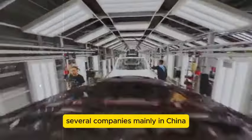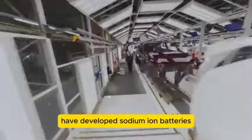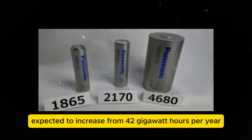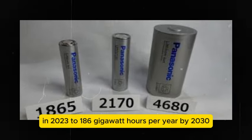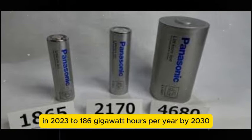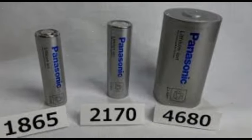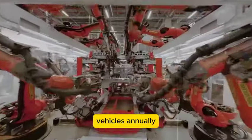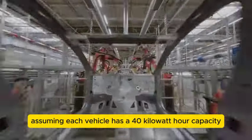Several companies, mainly in China, have developed sodium-ion batteries, with production capacity expected to increase from 42 gigawatt-hours per year in 2023 to 186 gigawatt-hours per year by 2030. This capacity would be sufficient to power 4.6 million electric vehicles annually, assuming each vehicle has a 40 kilowatt-hour capacity.